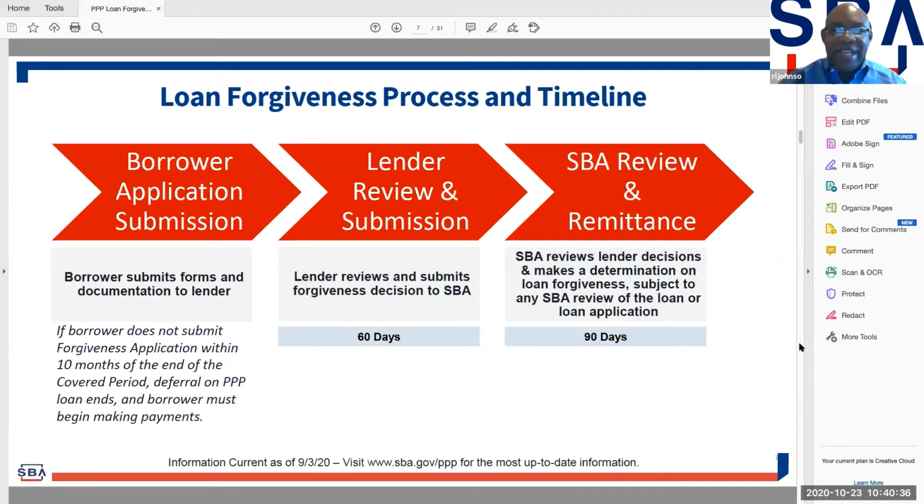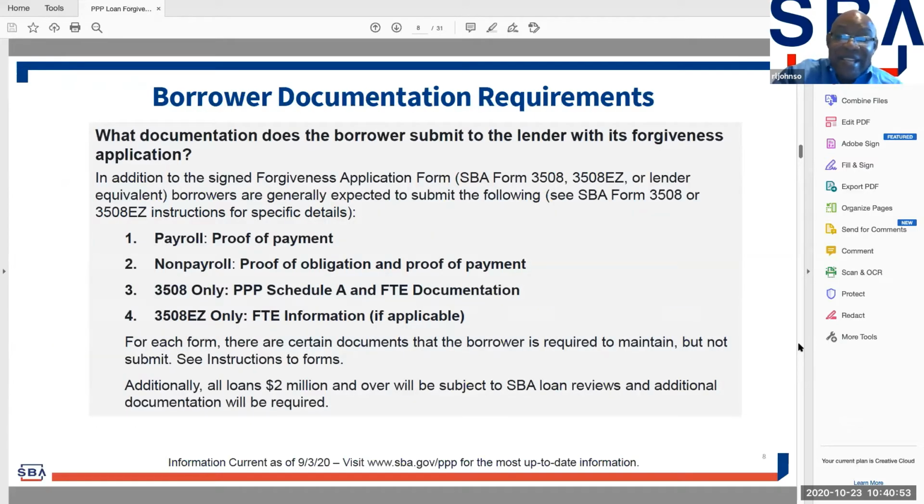And then the SBA has 90 days to review the bank submission. But please, please get this right. Get your calculations right the first time, because there is no going back and making any corrections. So get it right the first time. Because I did ask that question internally, and they said, just let everybody know to get it right the first time.